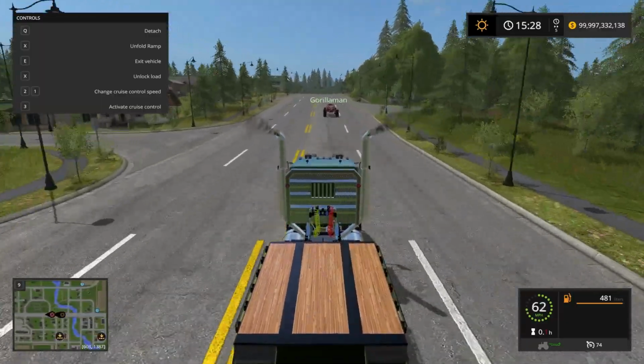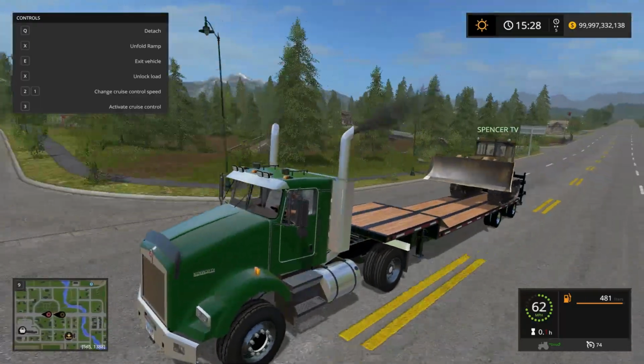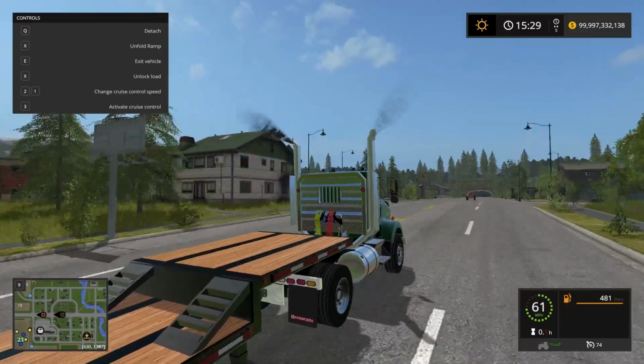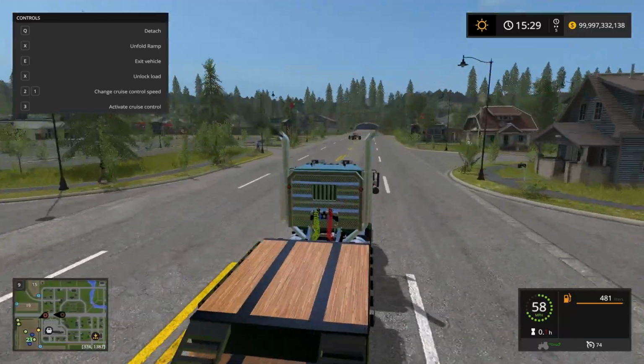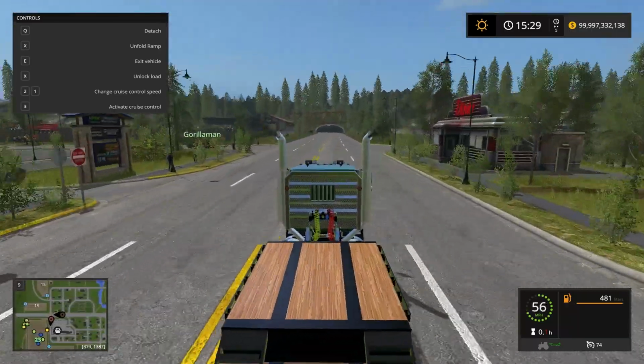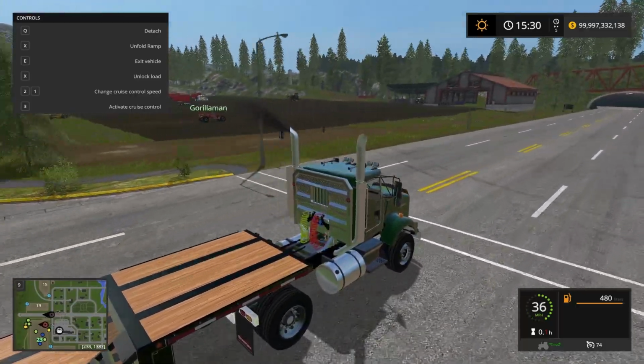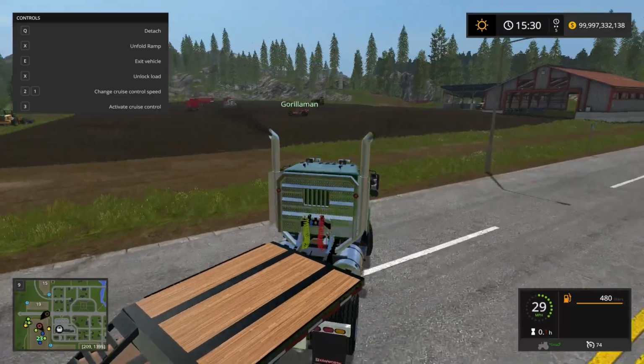My tracks are still spinning back here. I know, I don't know why. Okay, this Kenworth does a nice job, honestly. I love this semi. The only thing is it won't work for the big tippers, for some reason. I don't know why. Okay, that dozer is loud. We gotta turn down our sound.